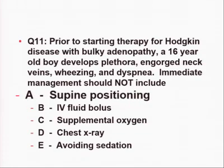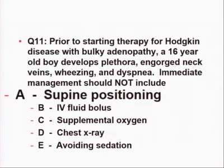All right, very good. You don't want to put them supine, right? With a big mediastinal mass, if you put them supine, it obstructs the airways and it obstructs the mediastinal vasculature.